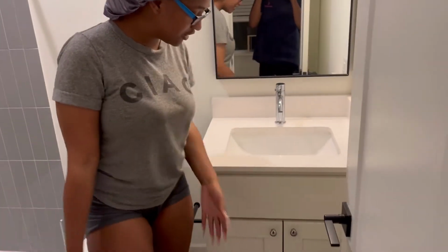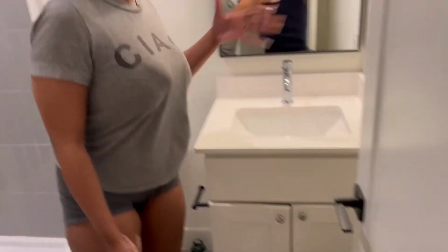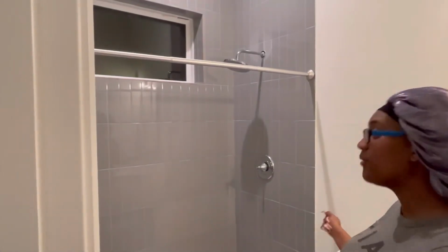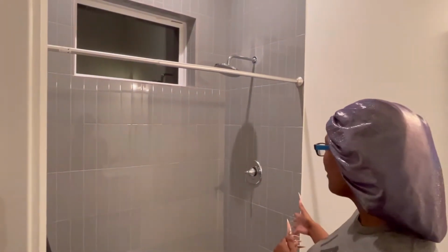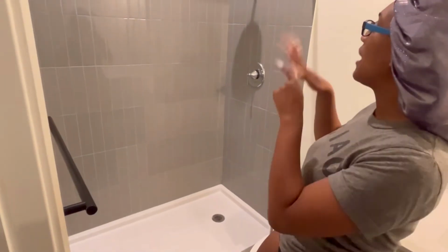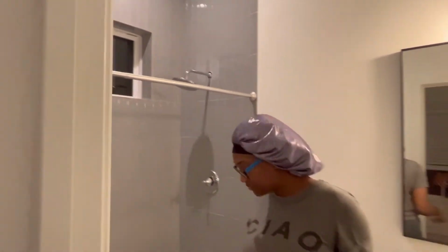I have my counter, my cabinet, boom, boom, boom. I got my mirror right there. The door is white, the handle is black, like the door when you come in. And then you have space to put your towels, and you have this super big, massive, tall shower. So we don't have our bath, but however, we have our shower. So, yeah, that's what we got going on in our restroom.